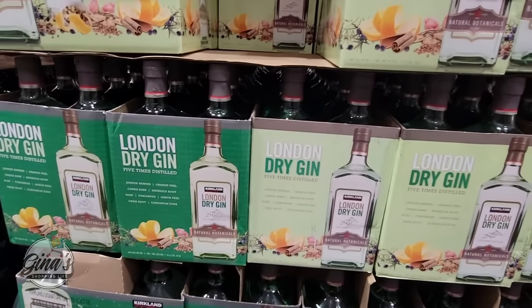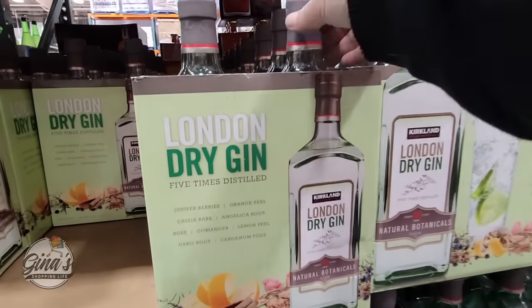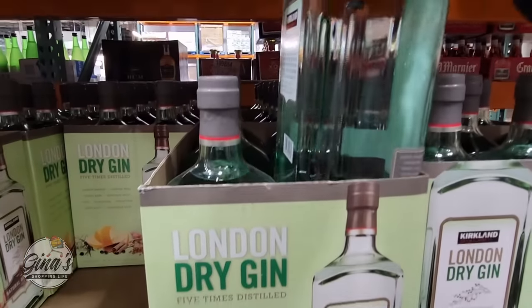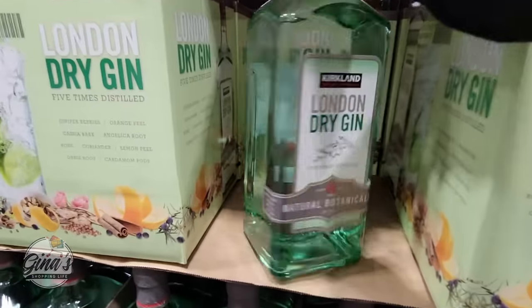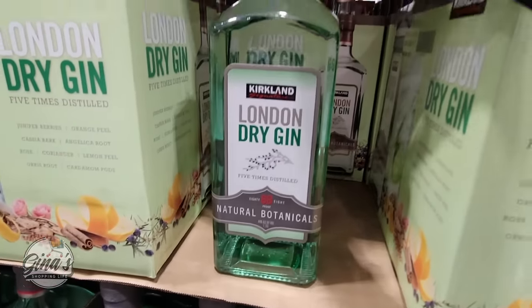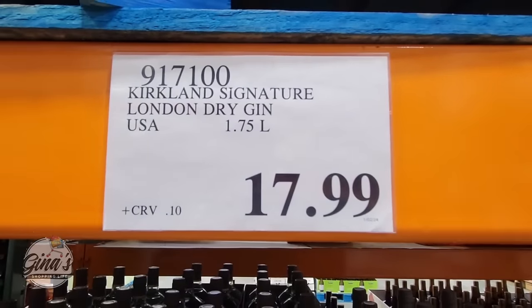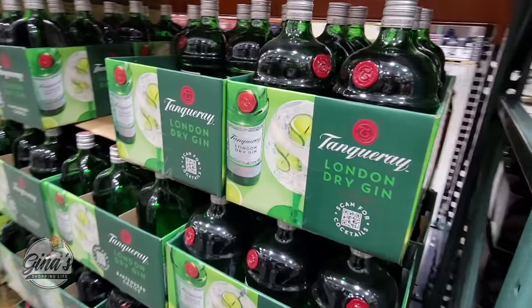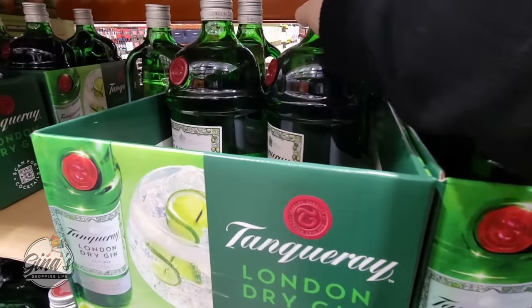Now, here's another Kirkland. This is the London Dry Gin. I'm going to do a price comparison. So you can see this one, it's 1.75 liters. It looks like the bottle is empty, but don't worry, it's in there. Now, the price of this one is $17.99. Now, this bottle, of course, this is the brand name. It's the same size, 1.75 liters.